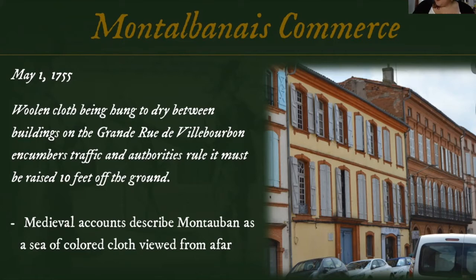In fact, in 1725, there are actually 4,500 pieces of Cadis specifically, just one type of woolen cloth, made at Montauban that year. A piece is what comes off of the loom, so think of our equivalent of a bolt now. There's 4,500 in a year of just one variety, and that's the most popular variety produced in Montauban, which is Cadis.